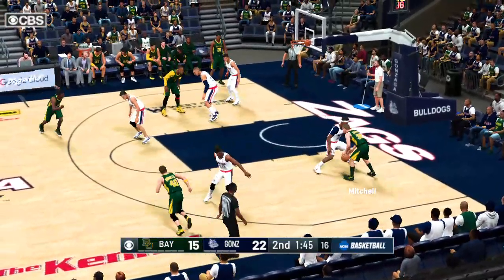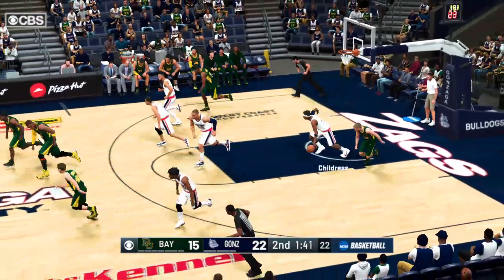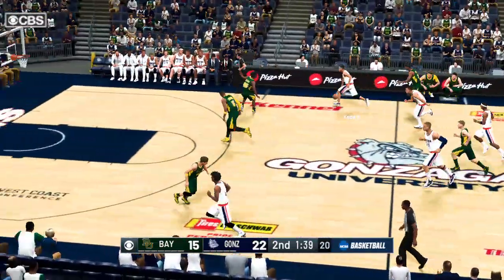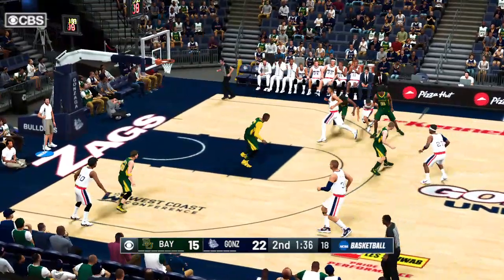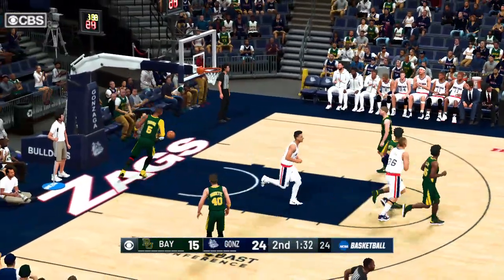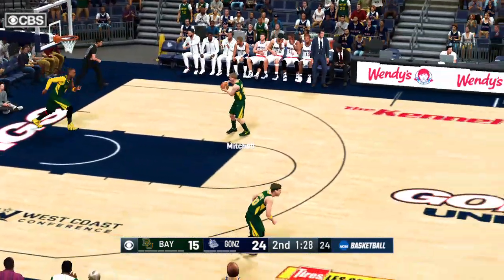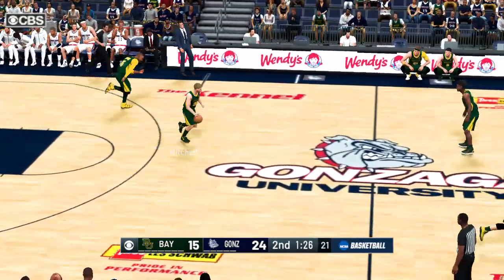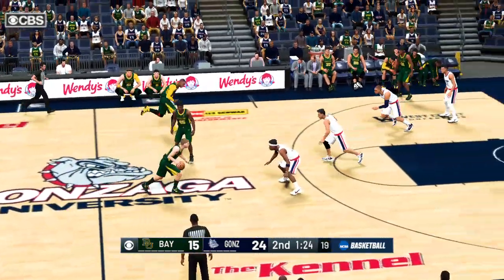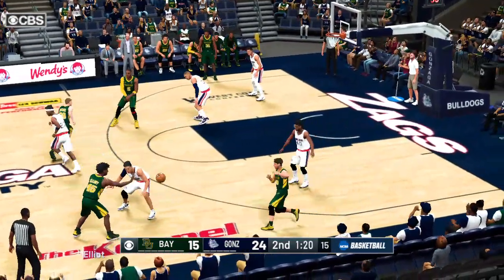McGetty the pass to Mitchell. The rebound by Childress. Here's Knox, covered by Elliott. Oh, and that one, no question, powered it down. And this offense is in a perfect rhythm, and you can see how they're finishing their plays. Yeah, right now it feels like they can't miss. We'll see how long they can make this last.